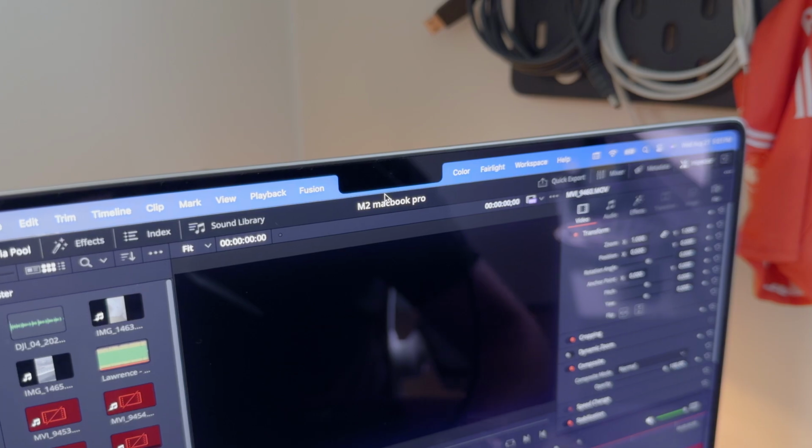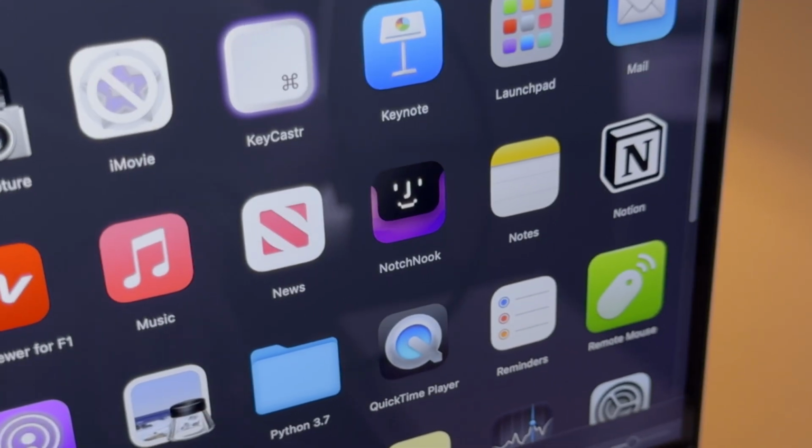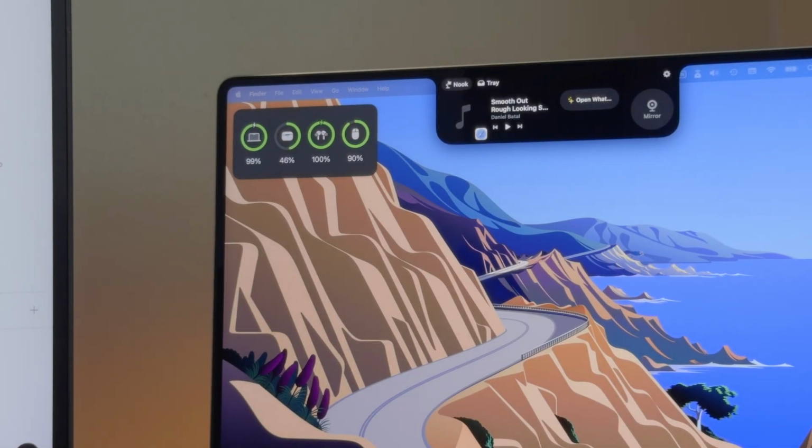It's genuine, and I see why Apple would do such a design. They definitely have some vision, and I see it. I recently downloaded Notch Nuke. It's a third-party app that gives life to your notch.